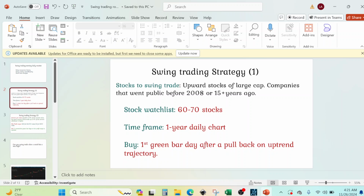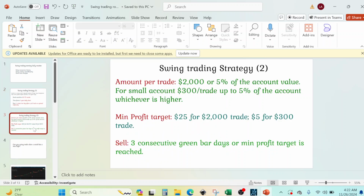But we use the maximum monthly chart to actually pick those stocks to put on the watch list, and to start trading them we'll use the maximum daily chart, and after that we will use the 1 year daily chart for daily chart analysis. Buy: you buy at the first green bar after a pullback on the uptrend trajectory of the stocks.